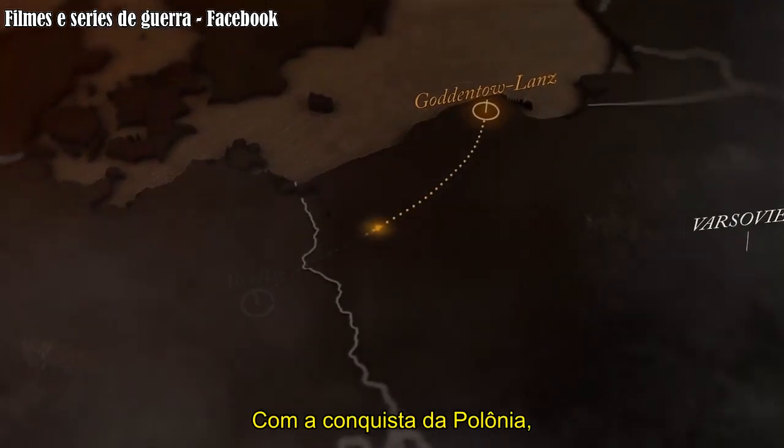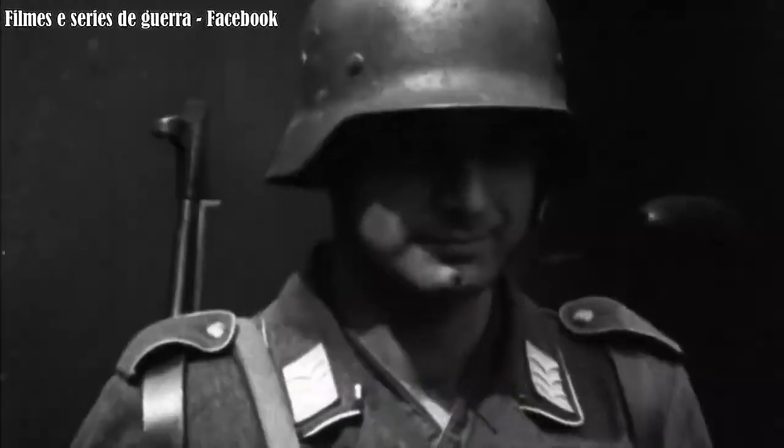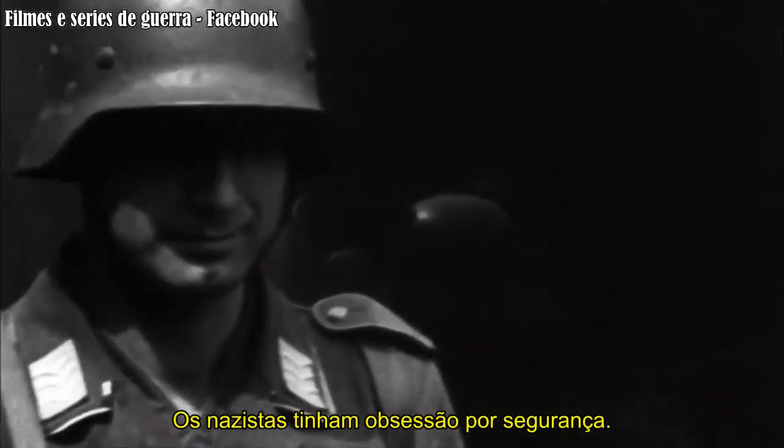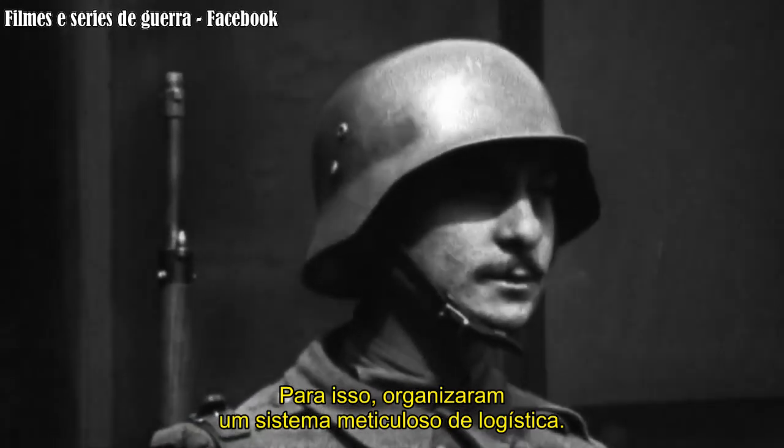With the conquest of Poland achieved, Hitler returned to the Chancellery in Berlin, while America, as always, was parked up in a highly guarded zone at Tempelhof Airport, just outside the capital. The Nazis were obsessive about security. To ensure it, a meticulous system of logistics was put in place.